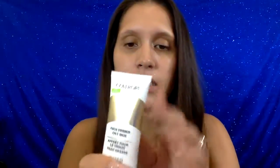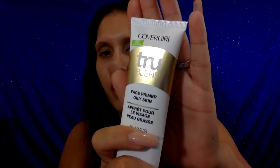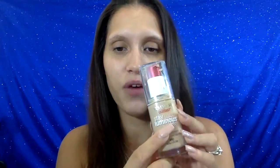I got a little greasy and a little shine picked through during the day, but it was nothing major. It was nothing that I couldn't cover up with some translucent powder. I'm also going to try out the COVERGIRL True Blending Face Primer for oily skin. I should have grabbed the one for combo skin, but it was sold out. So I am excited to try this foundation out.